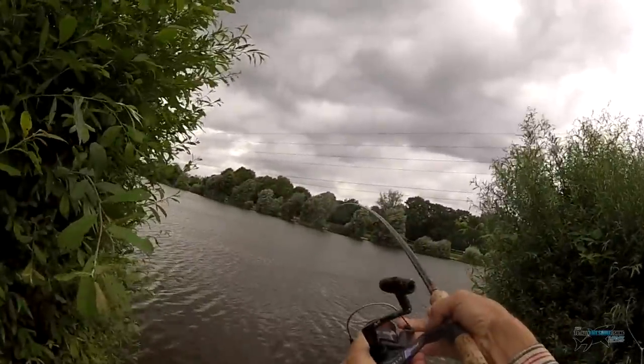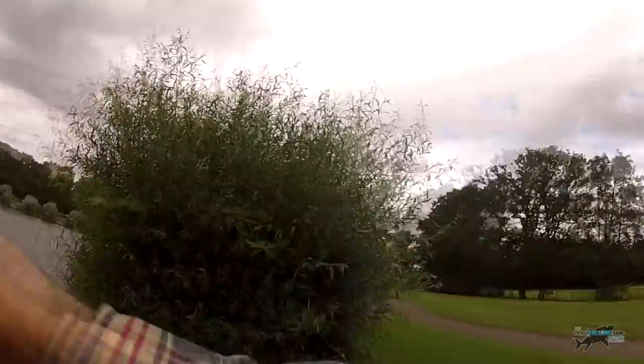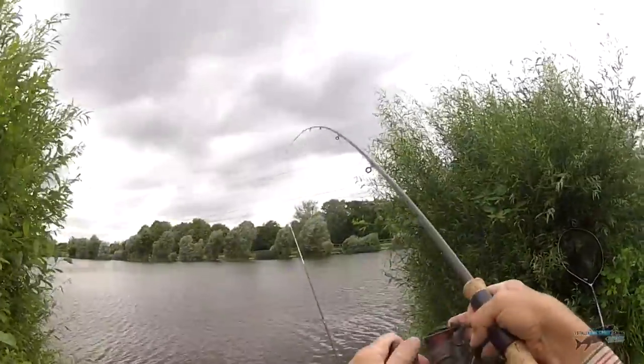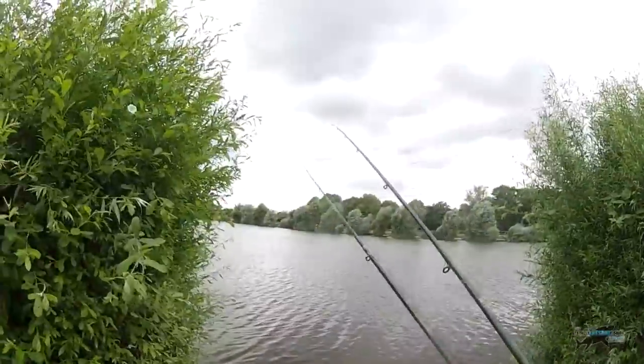I'm on. That's how fast it happens, guys. That is how fast it happens. I was caught in the bramble up there. Oh, look. Two on. Oh, one's off. Have I got the second one? Two at once, man. Two at once. This has happened before. Now, I want to get this one, if we can, out the way.